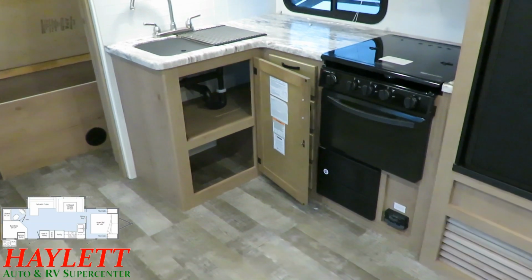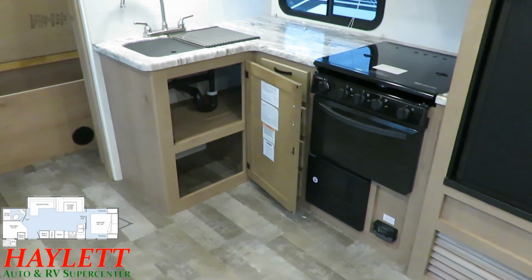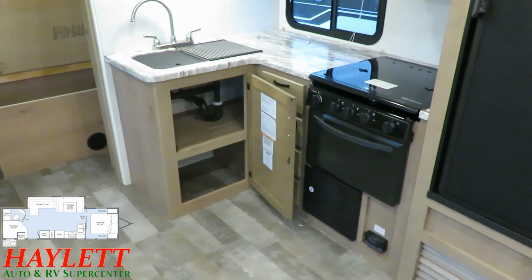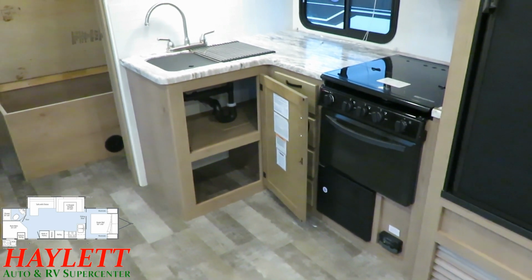Now, down below the sink there, you've got big shelves. So if you've got stuff like your dish soaps and that kind of stuff, you've got plenty of room for those sorts of things.